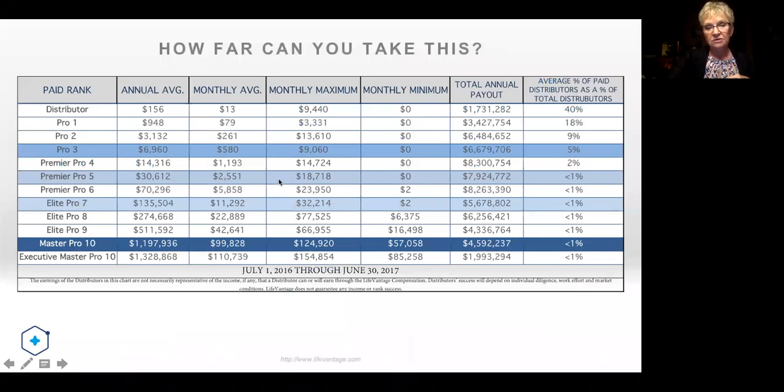This document, which you're seeing on the screen right now, is actual income earned by distributors in 2017. There is a myth in network marketing, and that is that only the people at the top make the money.